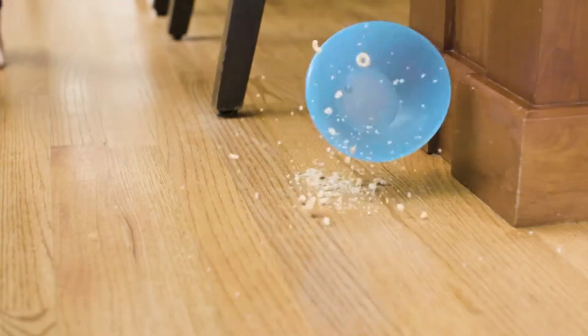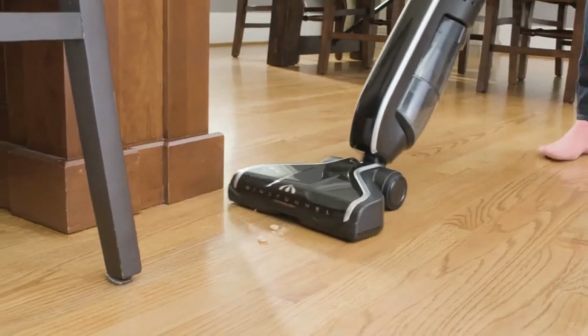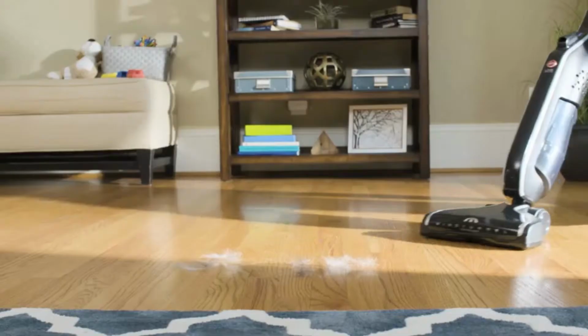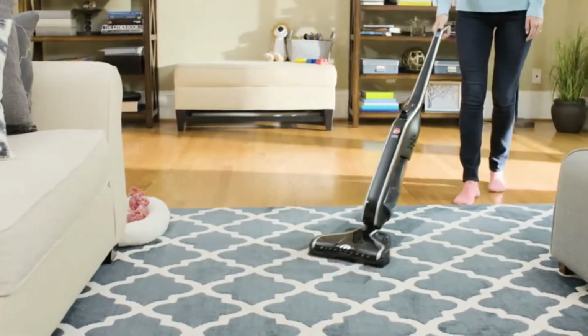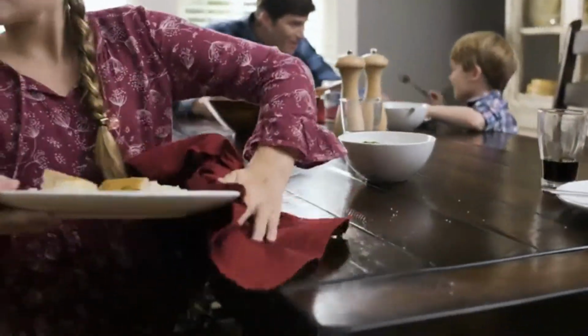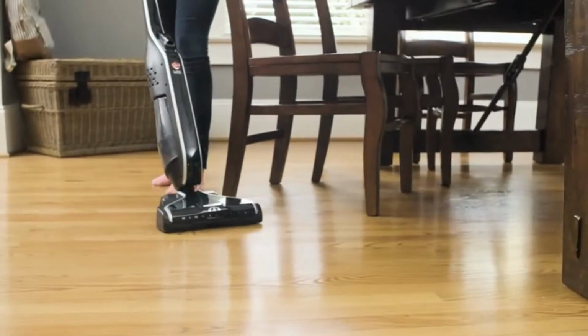Messes just happen. That's why the Hoover Lynx Signature Cordless is the go-to vacuum for those everyday messes. Just grab and go to clean on hard floors, or even on carpet whenever you need it. The Lynx Signature makes it easier than ever to keep up with the mess, no matter when it happens. Perfect for the days in between the deep cleans. The Hoover Lynx Signature Cordless Vacuum.